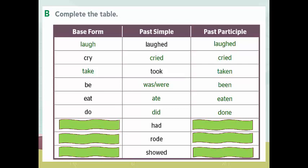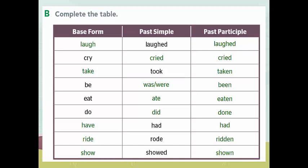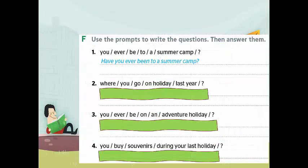It is the past simple form of have. Its past participle form is had. Well done. Rode is the past form of ride, so we say ride, rode, ridden. Showed, though it ends with ed, is the simple past form of show, but its past participle form is shown. Show, showed, shown. You can revise your verbs later on.